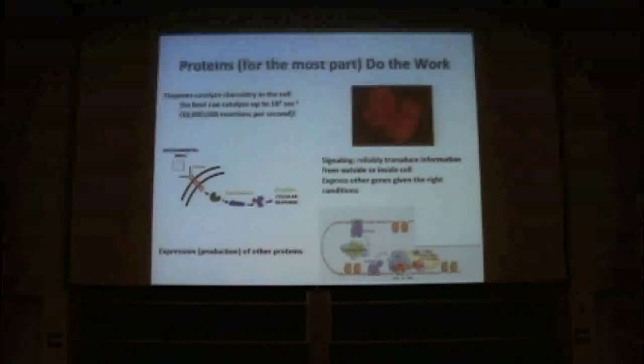The best of these enzymes can catalyze reactions up to 10 to the 7th per second. So you think about that: 10 to the 7th reactions are happening every second in the cell with these best enzymes.